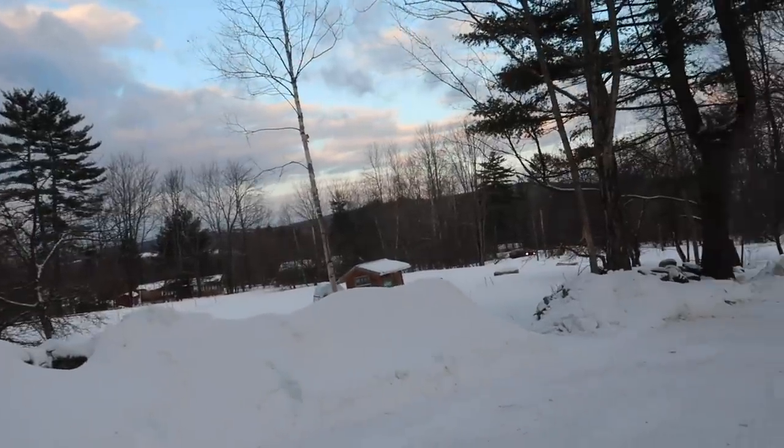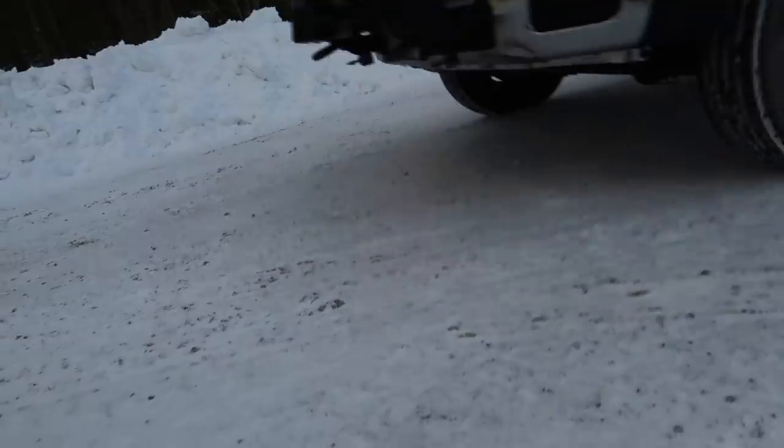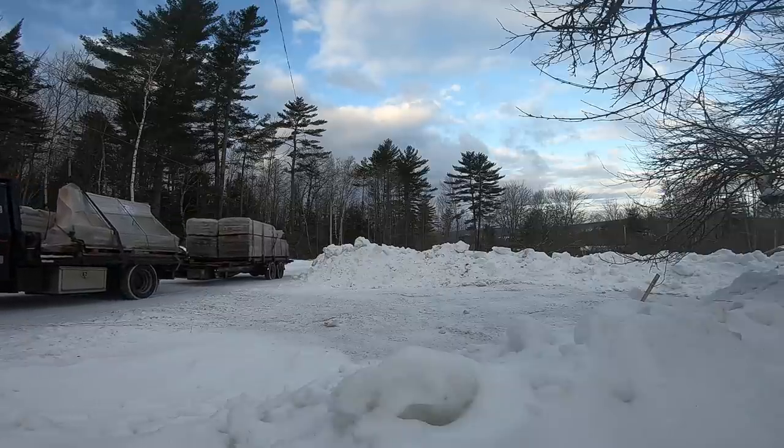I see the truck, guys. Big day on the homestead today. This is pretty exciting. Comes the truck and trailer. Not sure if you can see them down there. How are we doing? Pretty good, how are you? Good.